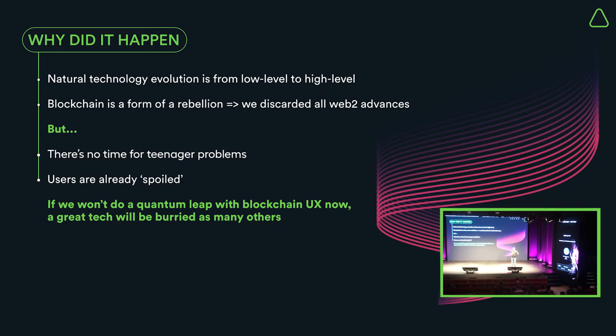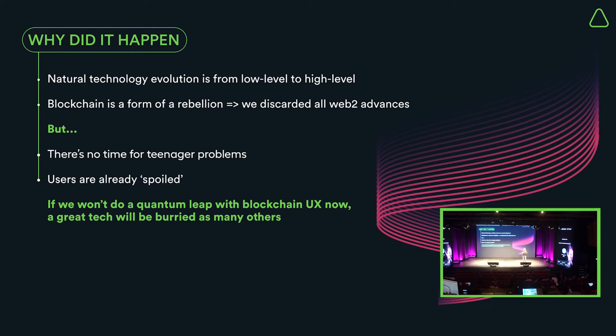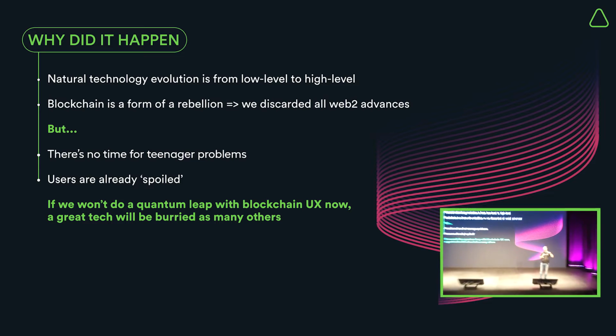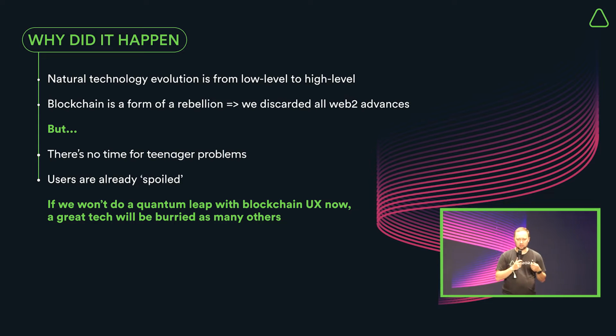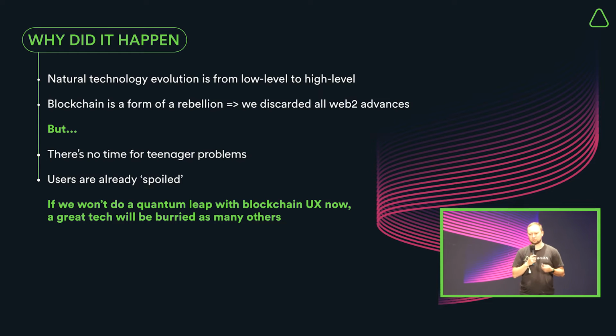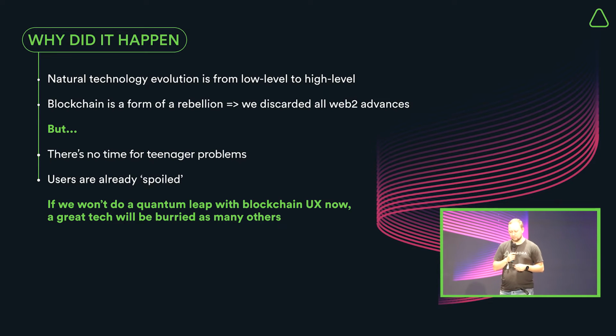But over time, it was going down and down the stack, and developers started to think of it in very high level primitives. So the reason why blockchain user experience is so bad is just an indication of the fact that we are pretty early in the technology development lifecycle.